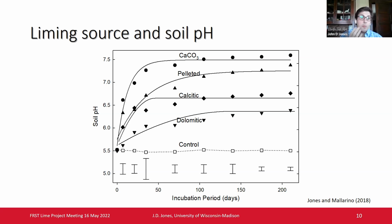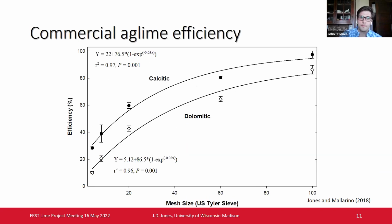But as we talked about in the meeting last month, an incubation condition is very different from field conditions, and whether that pellet does get dissolved and broken up in the field is another question. And so really what we wanted to do was map, based on the particle size, the efficiency of the two sources. Certainly we see different trends, which probably points to needing to treat calcitic and dolomitic lime a little bit differently in terms of how we evaluate them on their ECCE.